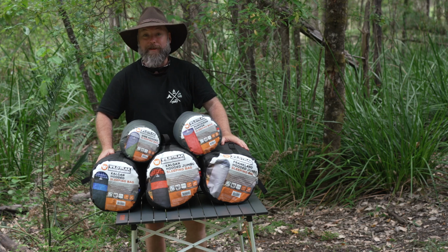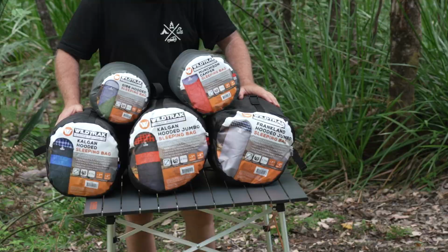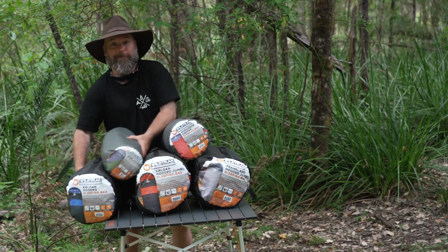And an essential part of every good camping setup is a decent sleeping bag. So let's check out the features of these awesome sleeping bags, starting with the Gib Hooded.